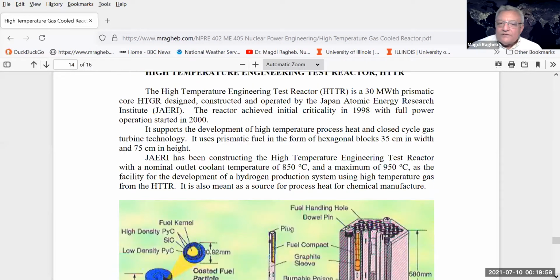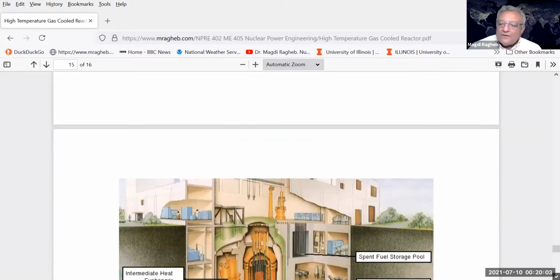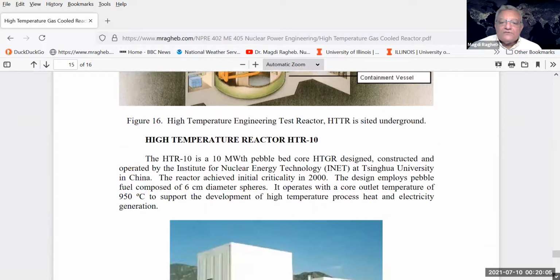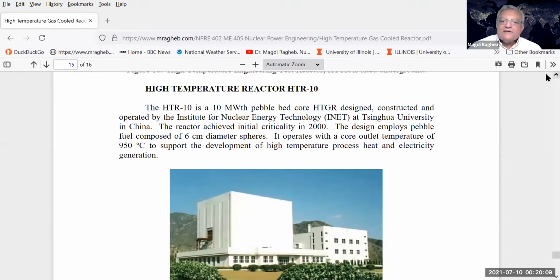So this is a very important effort conducted by Japan. Not only Japan, but also China has a pilot plant along this line designated as HTR-10. And it started operating in the year 2000. And in that case, they use the pebble bed concept.